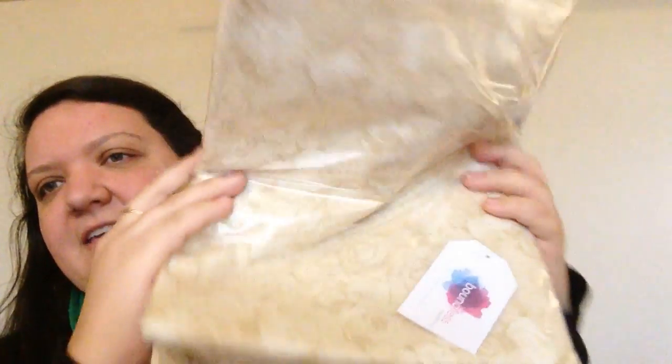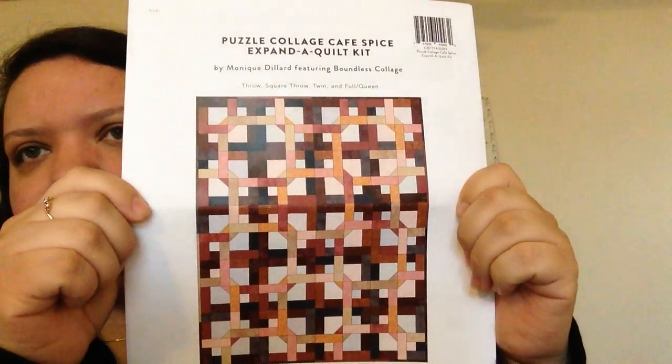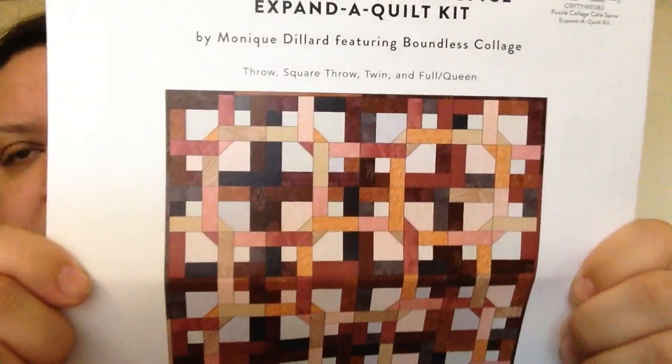So it comes with 3 packages of this backing fabric, and it's really nice, subtle flowers in there. It came with this lovely huge bag that everything comes in. So there were 3 fat quarter packs that it came with, and this is the quilt that I will be making for myself. It's called the Puzzle Collage Cafe Spice. And I think that's just really nice.